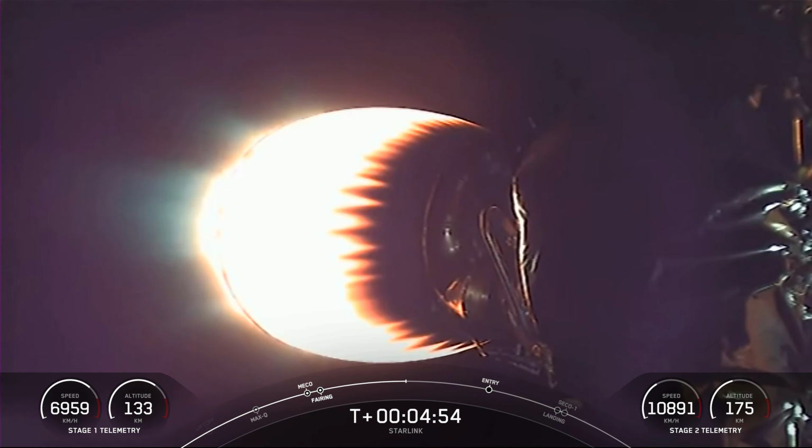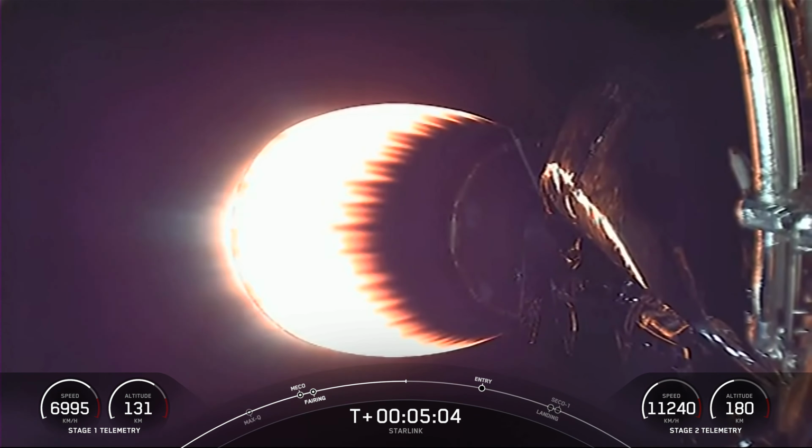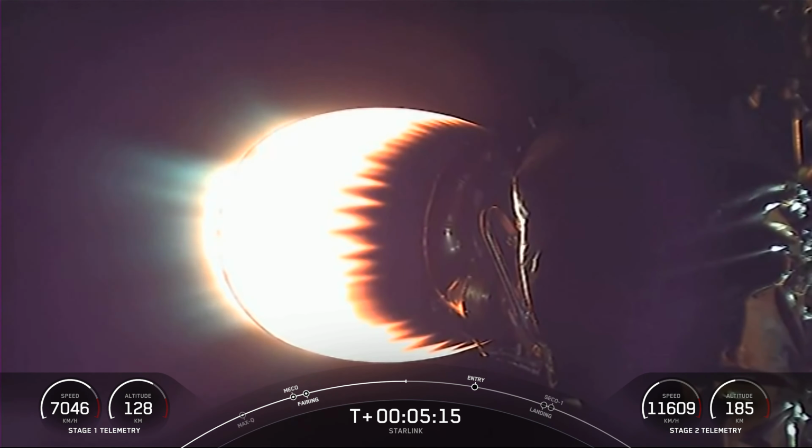Now, right now, you see a view of the MVAC engine on the second stage, but stage 1 is currently making its way back down to Earth. It'll utilize a couple more burns in order to touch down for landing. The first is coming up just a little over a minute and a half from now. That will be the entry burn. Vehicles following nominal trajectories.